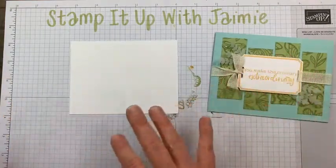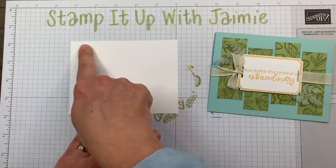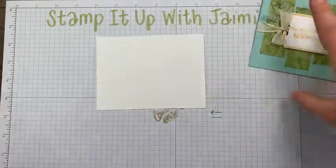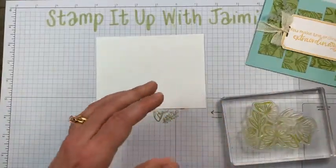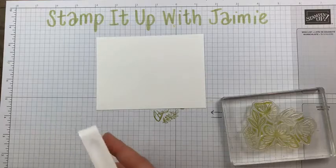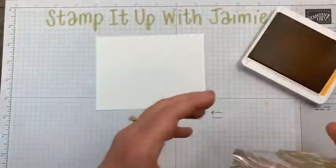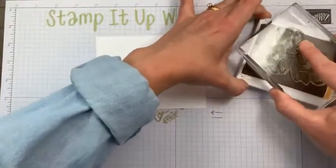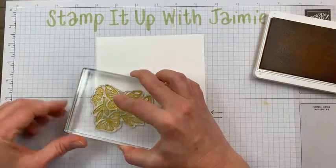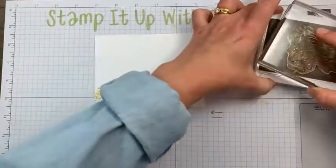So for the inside of my card, I have a panel of basic white, 4 by 5 1/4 is my inside. And I'm just going to stamp the butterflies a couple of times. I'm going to keep it real simple on the inside, no extra sentiment. People can add their own sentiment or just write a whole lot. And so I'm going to do one here. Hopefully that came out. It did.